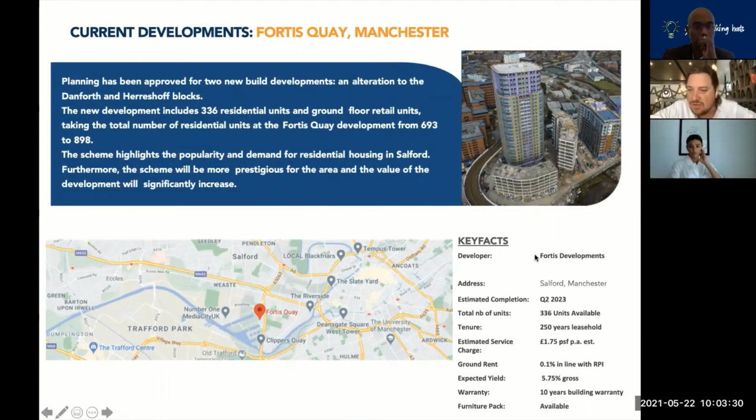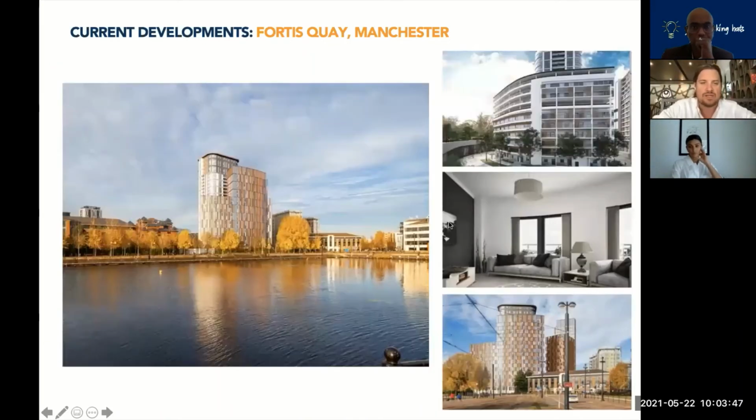Fortis Developments are the developer. This is 2 years away, so it's a fully off plan development, and prices here start from £140,000 for the smallest unit through to £270,000. Okay, so a huge opportunity here with Fortis, and you can see here some of the CGIs of what the development will look like when it's completed.